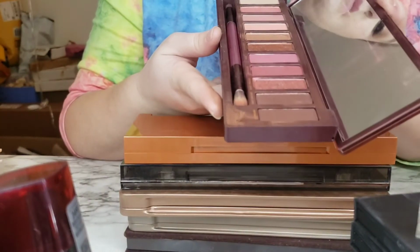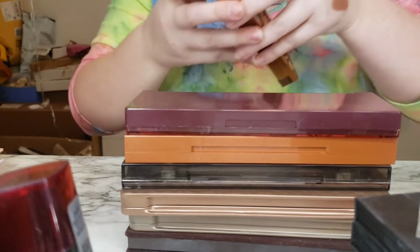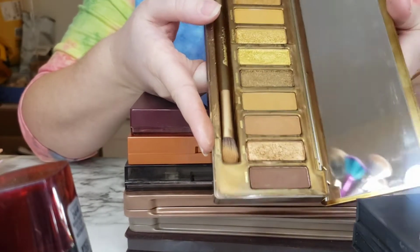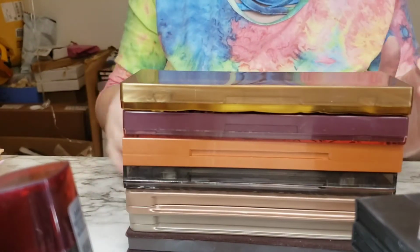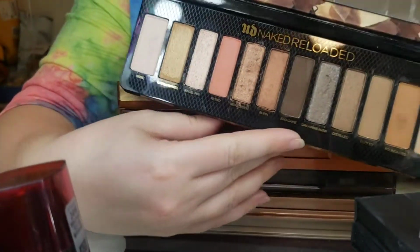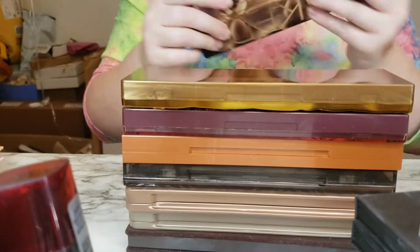I don't enjoy it as much because I don't pull out these berry tones very often, but I did really, really like that. I haven't used the Honey that much, and I don't know why, because I think this is gorgeous. I think this is absolutely beautiful, and I don't wear it as much as the others, but maybe it's because I have more options now. Then I have the Reloaded, and this I think is really nice as well, and I haven't worn it as much as I would like to, but I do enjoy it.